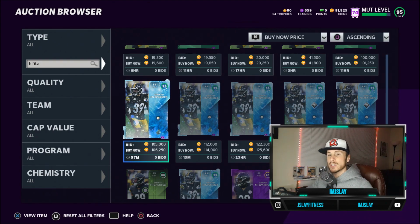So Minkah Fitzpatrick, long-winded, but Minkah Fitzpatrick, number 3 on the list, a solid budget card. Go out and grab him.